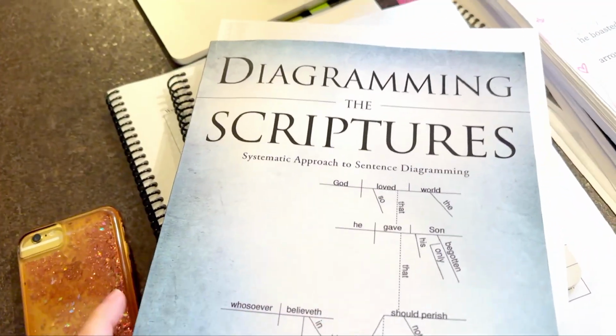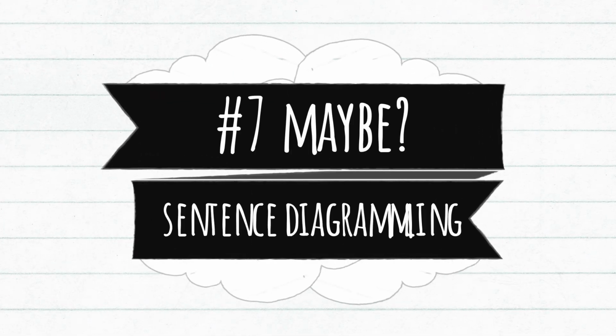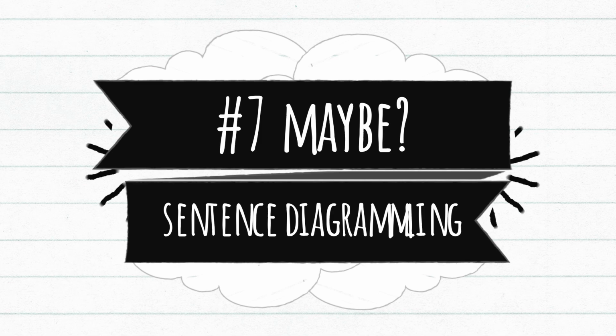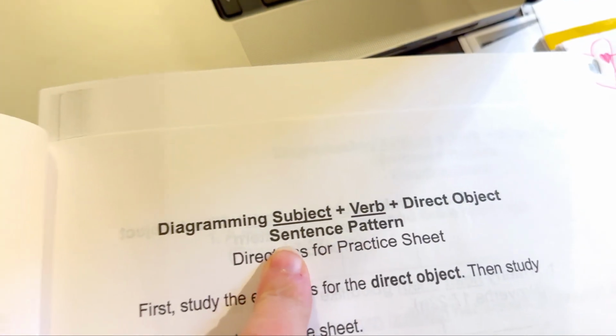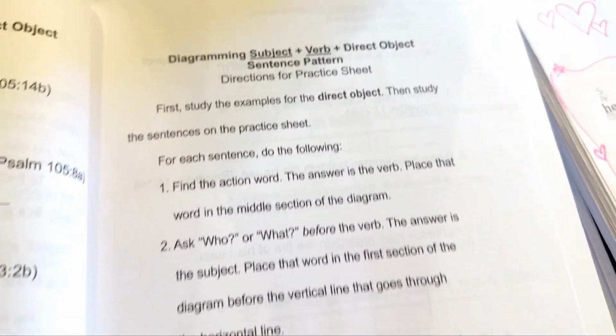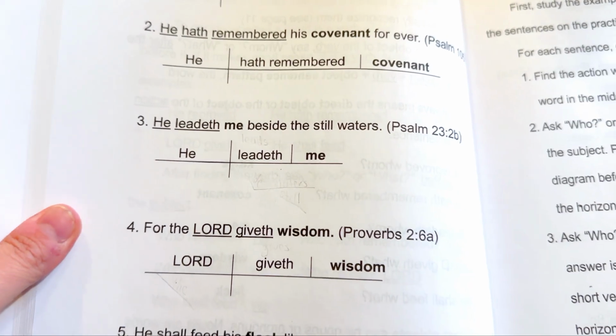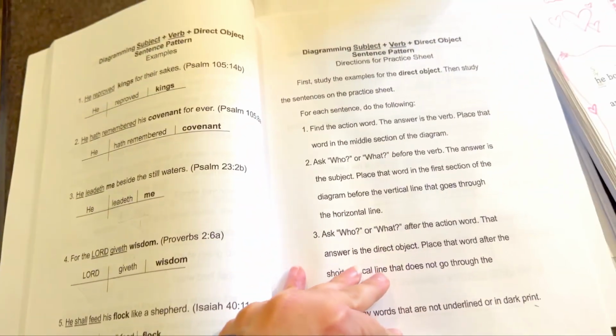So I decided when we are gone, I'm going to have the girls practice some diagramming. I'm going to teach them before I leave. So this week, I'm going to teach them the subject plus verb and direct object sentence pattern. And there's all kinds of examples here. We will go ahead and practice these before we go.